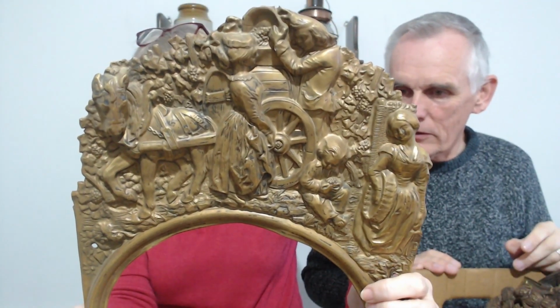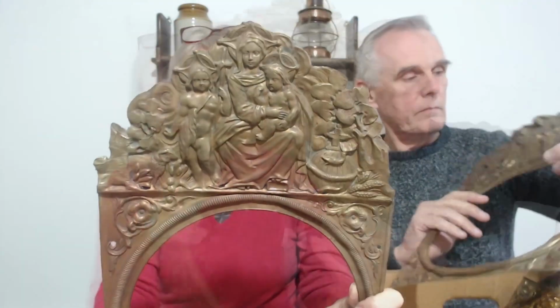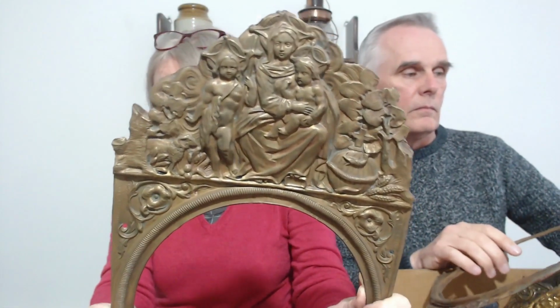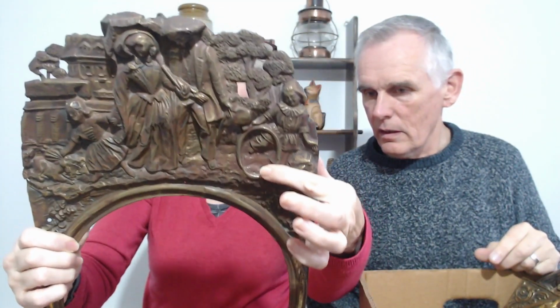It's quite nice, isn't it? It's got figures on it and a horse and a cart. Most of these seem to have a religious theme. You can see there's the Madonna with the baby Jesus. There you've got a family scene. You've got this child with the hoop there. But I don't think this one's got any repair. A lot haven't, but some have.